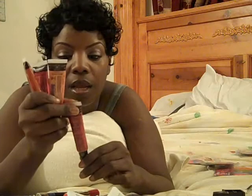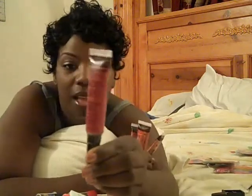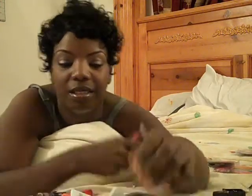This is Mocha Madness, more of a reddish brown. This is Cookie Dough. I really bought this one for the name. It's so cute. And this is Cinnabon. I thought that was really nice, and the color really complements my skin color. And this is Caramel Apple.